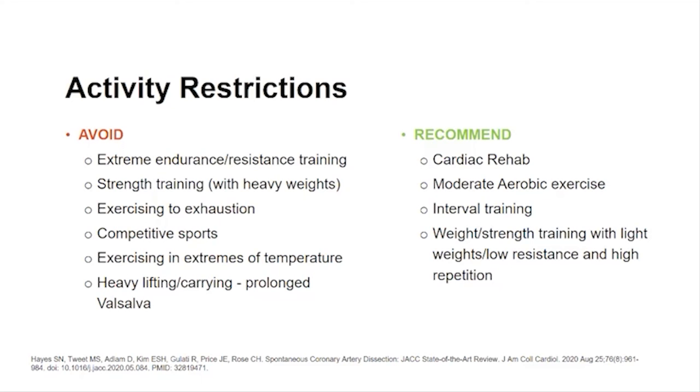We advise that patients don't exercise in extreme temperature, and then heavy lifting sometimes can lead to Valsalva, which is straining again and bearing down and holding your breath. A lot of this causes blood pressure to increase quickly and stay up, and that again causes stress on the heart. We do recommend cardiac rehab, as I recommended, moderate aerobic exercise.